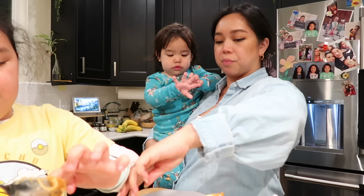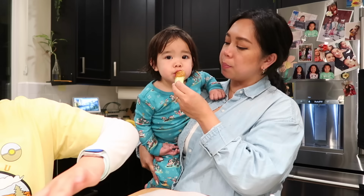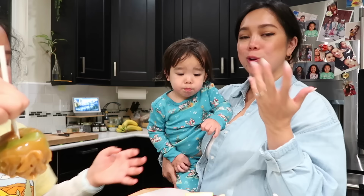Come here. Okay. You wanna try it? Hi, mommy. It's okay. We shouldn't do anything. Yummy? She likes it, looks like. You're supposed to bite it. How is it, baby? Bite the apple. Oh, you just ate the caramel. The tartness of the green apples with the sweet caramel. Okay. It's the perfect contrast.